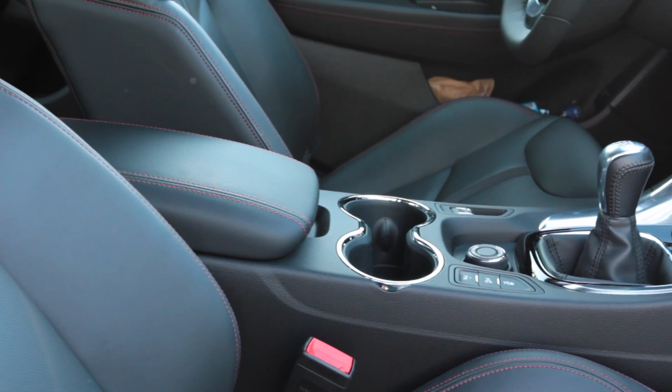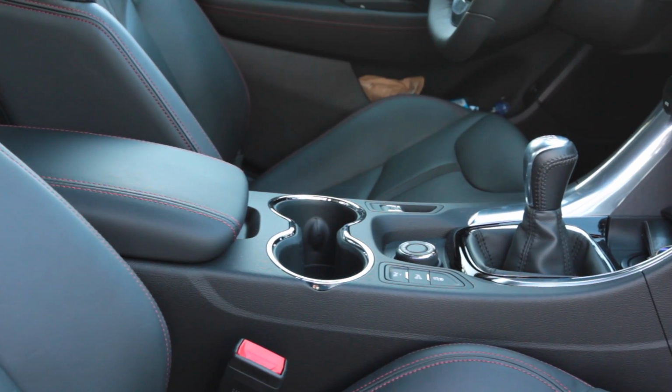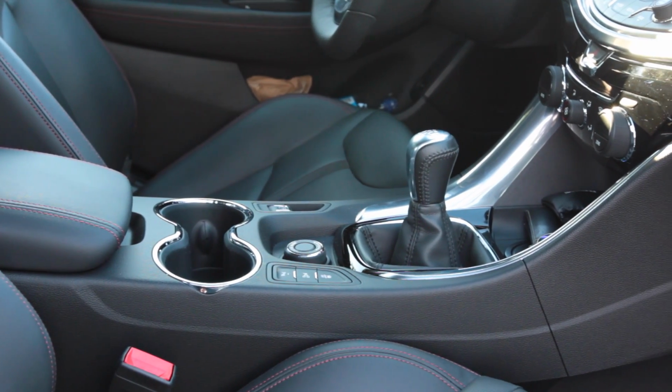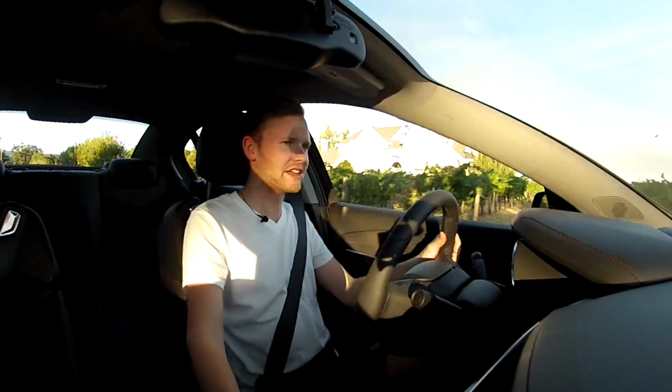If you opt for the 6-speed manual, which is a no-cost option over here, that takes the acoustics even higher, and we feel that you're just able to get more out of this car than with the standard 6-speed automatic as it is here in the United States.